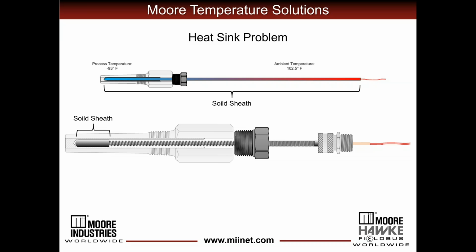All we need to do is to make sure that the sensor's measurement sheath is totally immersed into the thermal well. Now, Moore Industries uses a sensor called the WORM to solve this and many other issues that happen within plants and facilities. You'll see here, the sheath is about 1 inch or 1.5 inches long. It is pressed into the bottom of the thermal well, so it has good contact.